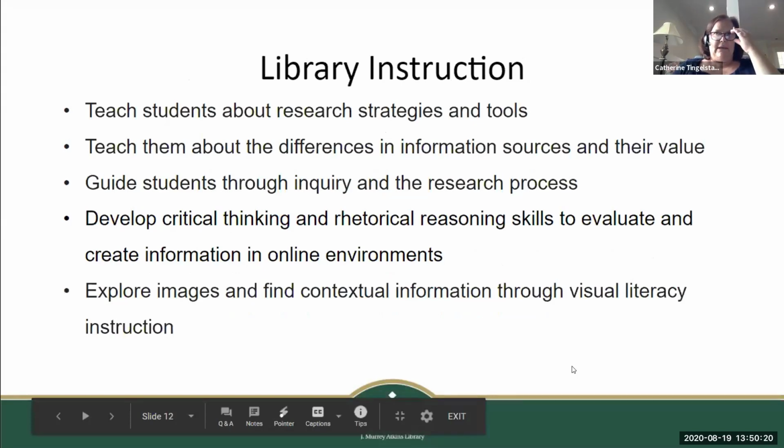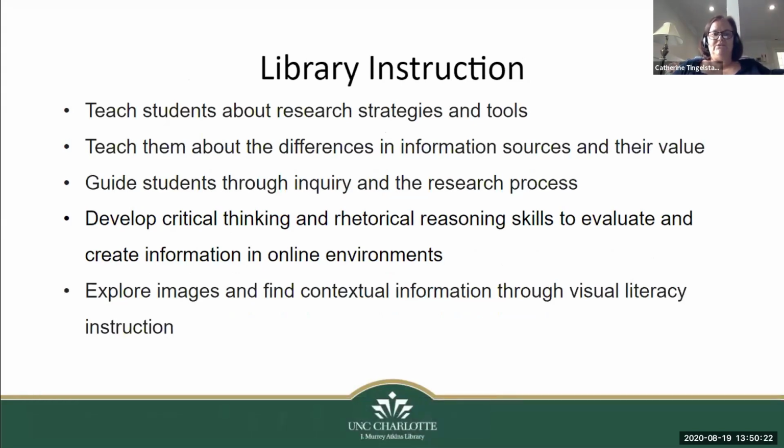Library instruction, just to give you an overview of some of the things we do. I'm not going to read through each of these bullet points, but typically I think that when people think about library instruction, they think about the first bullet point, which is teaching students about research strategies and tools. But there are a multitude of concepts and skills that we can teach students and work with in your classes. So think beyond what you think of as traditional library instruction.